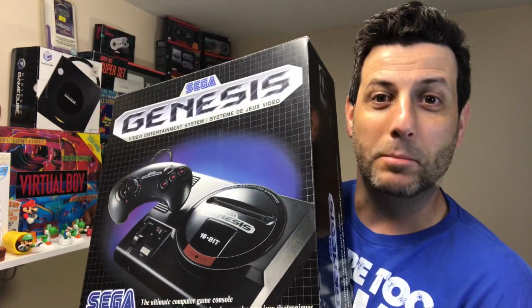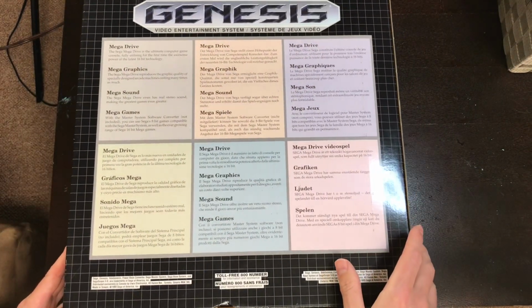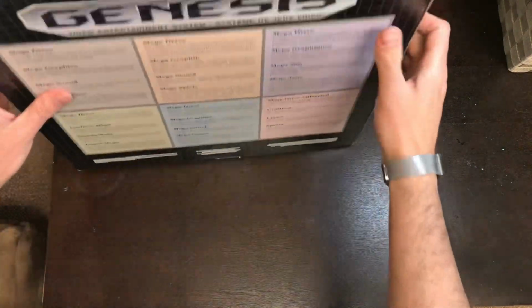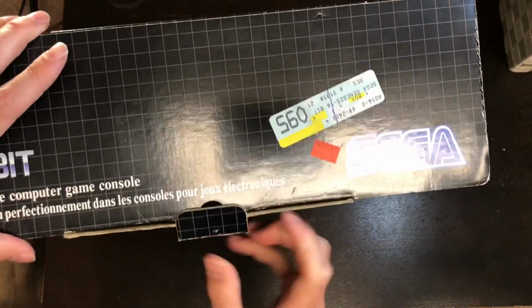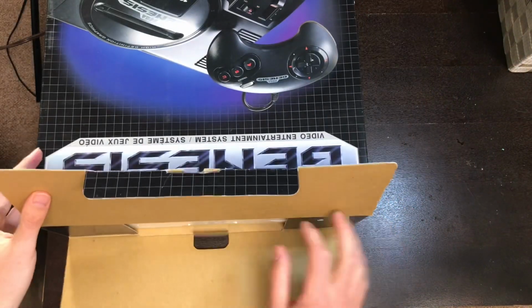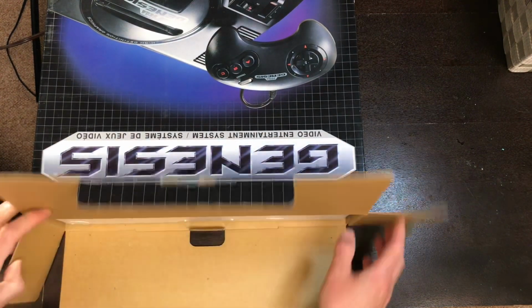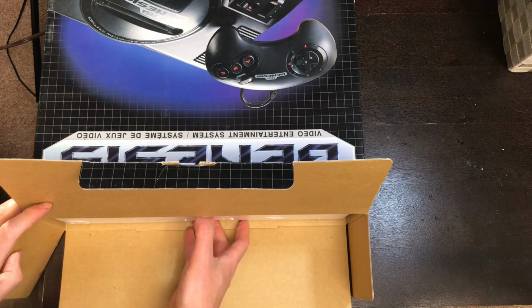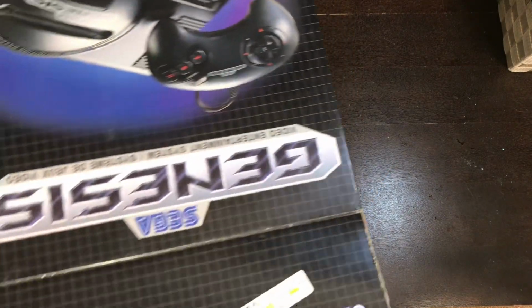Let's go ahead and unbox this. First, I'm just going to give you a quick shot of that, and let's go ahead here. So here's the top. I'm just going to open that tab. Now this was a used console. It wasn't like factory new, of course, but it was new to me. And the person that I got it from, you could tell, was taking pretty good care of it because it was packed away right back here in the original styrofoam.